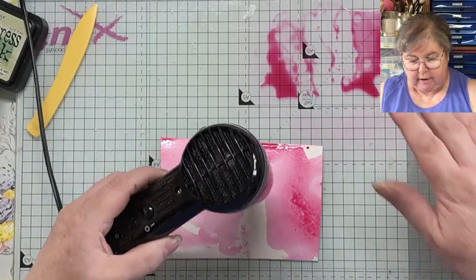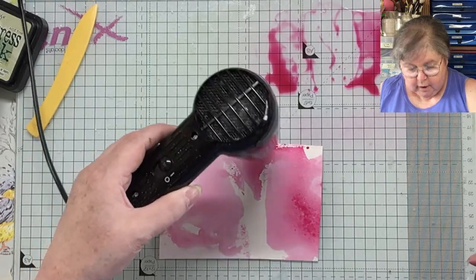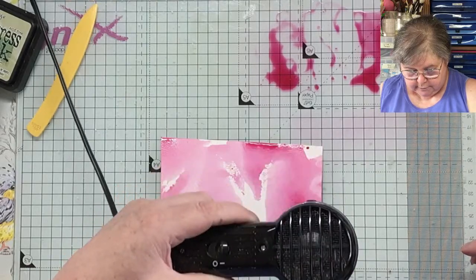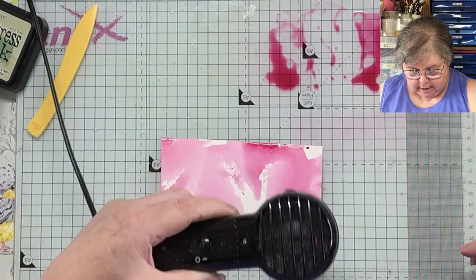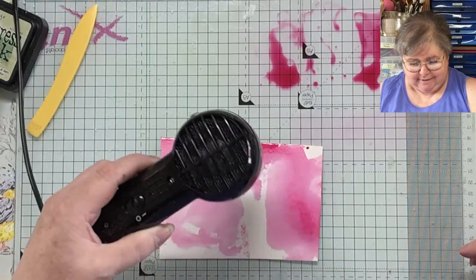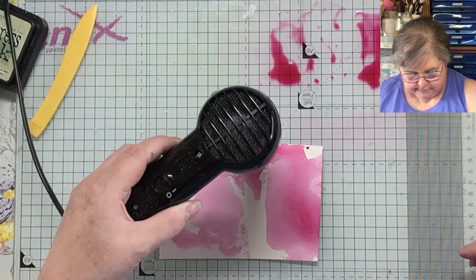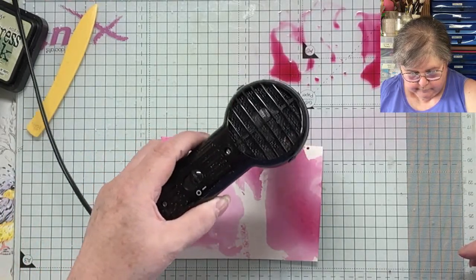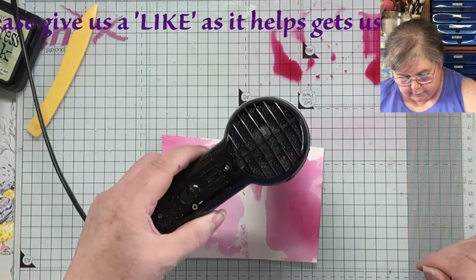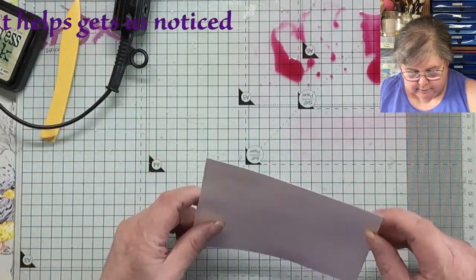So in between each dipping you need to dry, otherwise it'll just all end up one layer. Doesn't take long to dry with this little gun. It's a fabulous little thing, and made for days that are really hot. Yeah, I think it's about dry. Doesn't take long. And then I'm going dipping again.